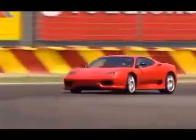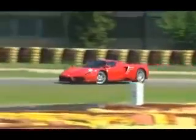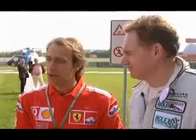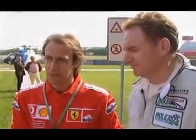Hi, and welcome to Fiorano. A lap in a Challenge Stradale takes 1 minute 27, and an Enzo 1:25. But an F1 car does it in just 55 seconds. The most important thing is remember to brake at the end of the straight, because the speed is very high, and you know, Formula One is not a real car. I think it is an airplane with wheels.